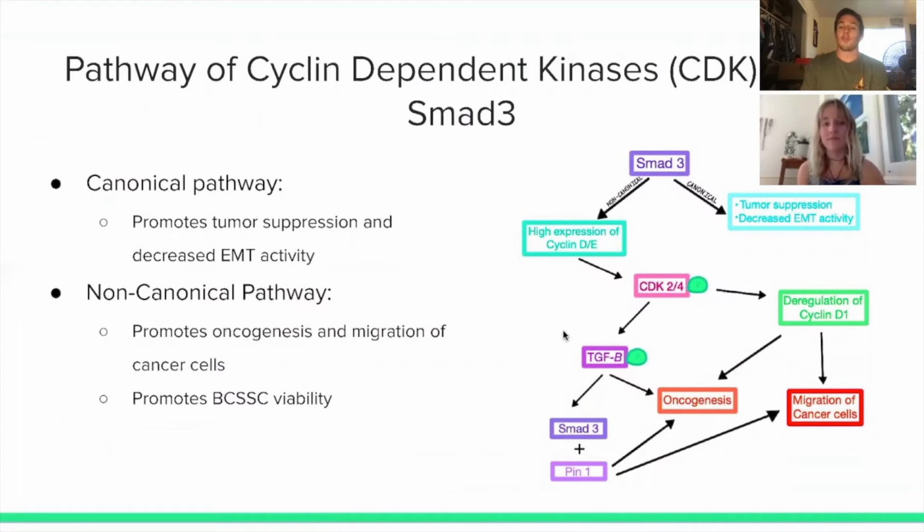However, in patients who have triple-negative breast cancer, the SMAD3 pathway will resort to the non-canonical pathway, which has high expressions of cyclin D E. These high expressions will cause an increased activity of cyclin-dependent kinases 2 and 4, which then leads these kinases to phosphorylate the transforming growth factor beta. And when this happens, it can lead to oncogenesis.